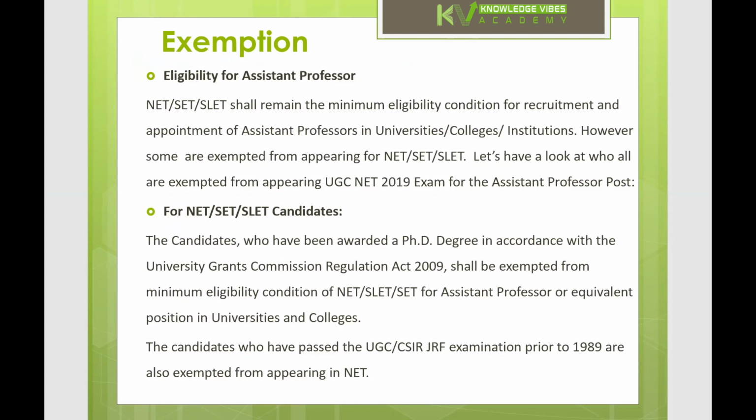So what exemptions? In terms of eligibility for assistant professor, NET or SLET or SET shall remain the minimum eligibility, no doubt, for recruitment and appointment of assistant professors in colleges or universities. However, some are exempted from appearing for NET. How? We have one short list. So let us look at who are all exempted from appearing for UGC NET exam for the assistant professor post.